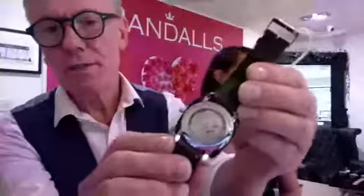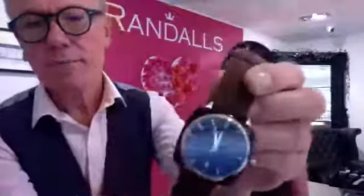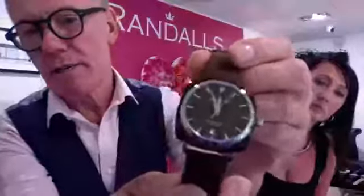Some people don't like the NATO strap, quite understandable. Funny enough, I prefer the leather strap. And here we are. So you can get the automatic, you can get any of the watches that we're showing today with leather straps on. So that's a classic. That looks like, to me, a 1960s Rolex. It's beautiful, that. And the nice thing about it, it's got a nice weight to it.